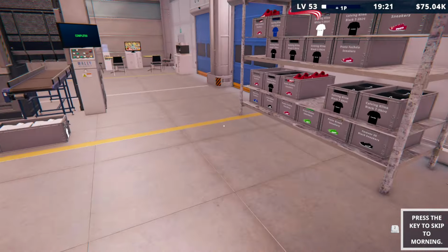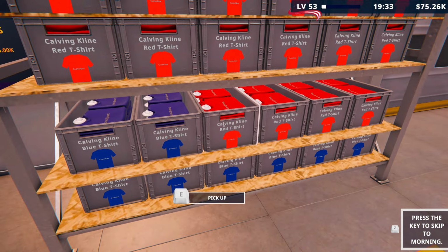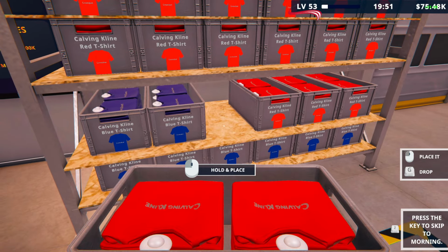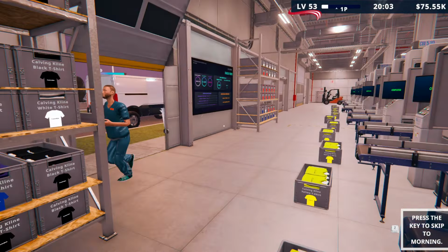Okay, so I want to set up another shelf. I want to take this shelf and move it over here. Nope, that's not what we want, so put that back. Hold in place. Okay, fine. It's not holding it, it's not placing, so I'm just going to take it and move it over here.